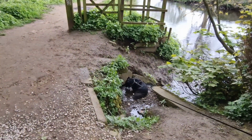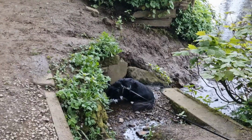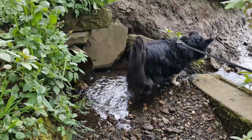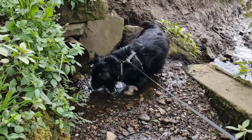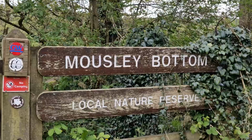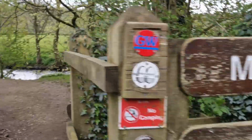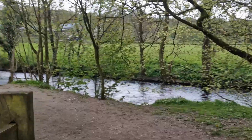Perfect Penny size. What are you doing down there? Oi, come back. What are you doing? Come on up. Knowsley Bottom. Nothing more to be said here, thank you folks.